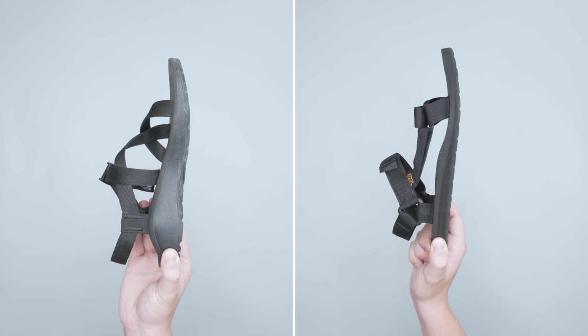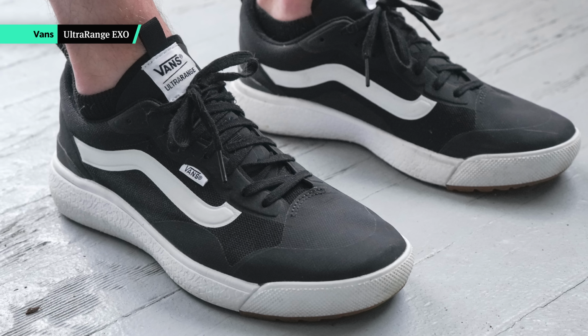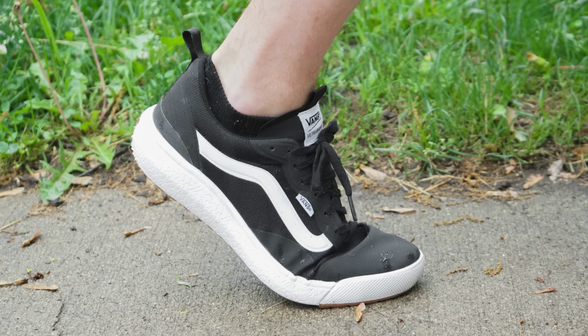or long walks. If you're more of the closed shoe type, keep it lightweight and wear moisture-wicking socks like the ones from Darn Tough. Our Vans Ultra Range Exo shoes are so breathable and comfortable that we've even had luck running in them. But keep in mind, if you find yourself trekking up a volcano or hiking through some ancient ruins, all of that dust is gonna come home with you.